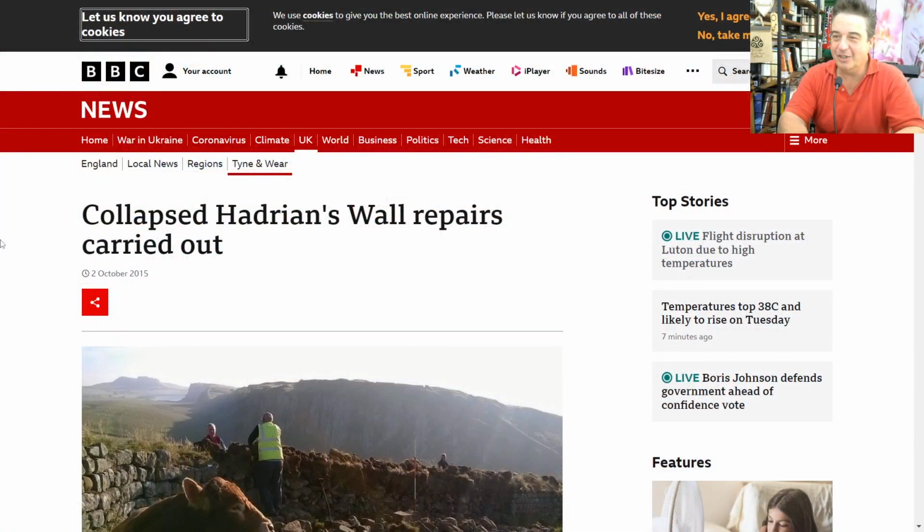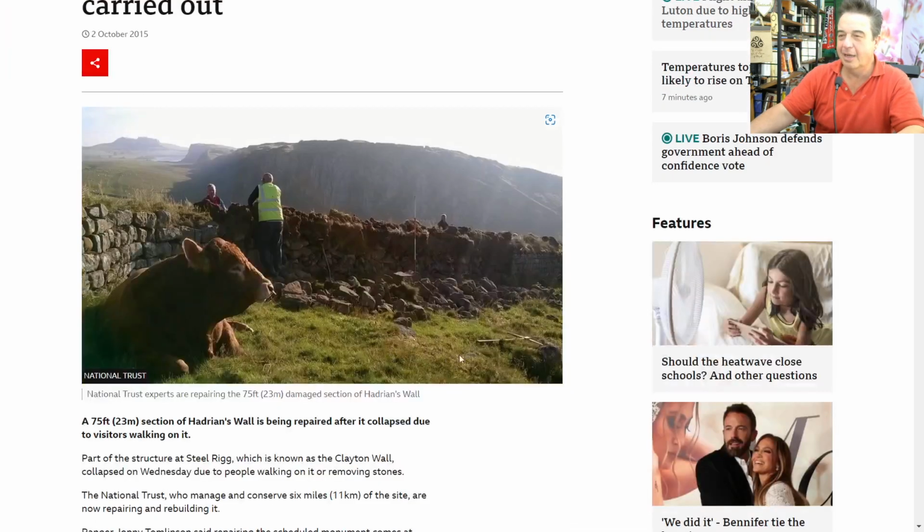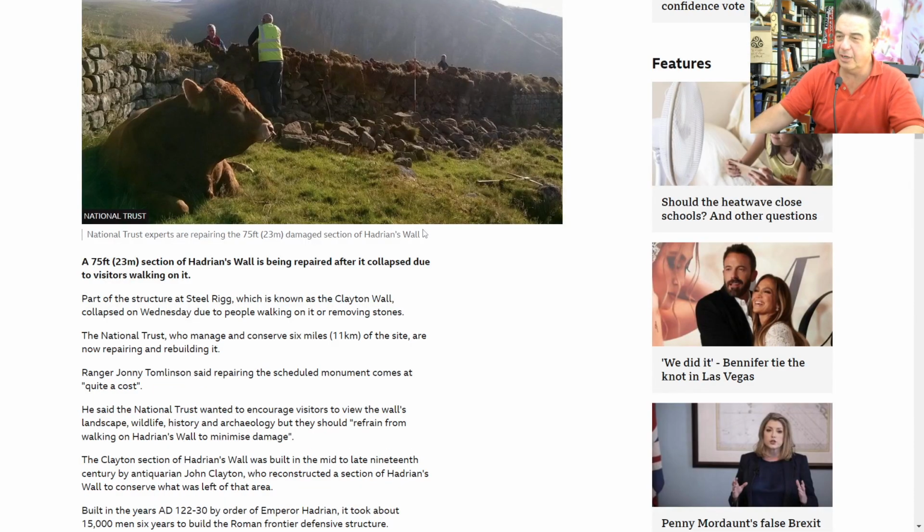And this just illustrates it beautifully. Bob Morgan, thank you for this. He found it, it's from a few years ago, but it makes the point beautifully. It's saying here about collapsed Hadrian's Wall, repairs carried out. Okay, so the wall's collapsing. People have been walking on it, taking blocks or whatever, but basically it's just falling apart, all right? And you think, wow, after 2,000 years it's finally falling apart and they've got to repair it in the Roman style. But hang on a second.